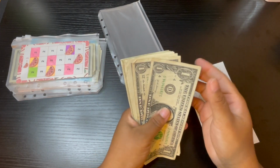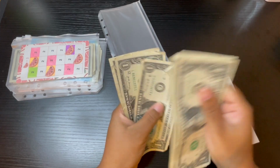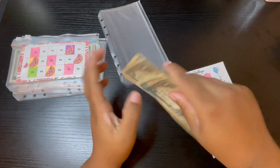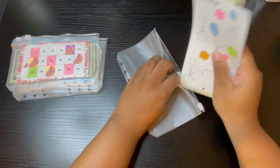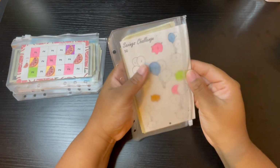Now all together we have 1, 2, 3, 4, 5, 6, 7, 8, 9, 10, 11, 12, 13, 14, 15, 16, 17. So $17 in this challenge, and all of my challenges are moving right along, which I am grateful for.